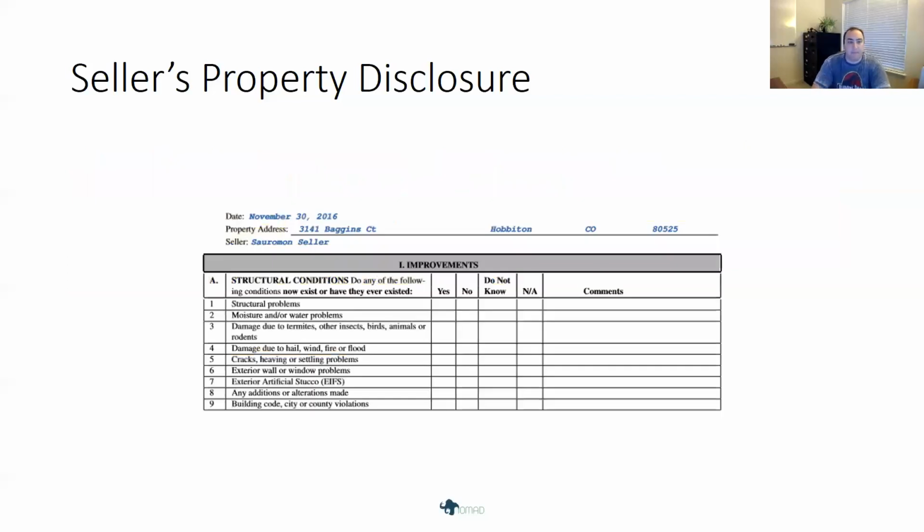Okay. So here's an example screenshot of the seller's property disclosure. I'm just going to point out it's the date that you fill it out, the property address, full street name, city, state, zip code, the seller, and then it shows all these different things on here to kind of show you the thing. And it's kind of broken into sections.